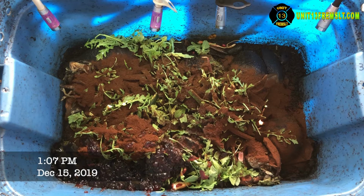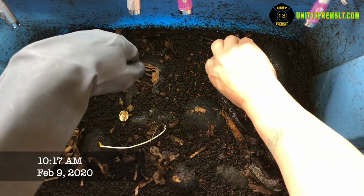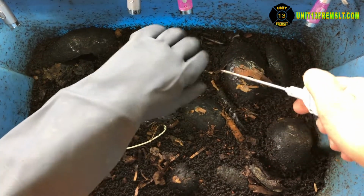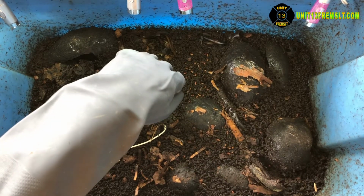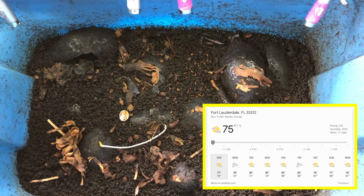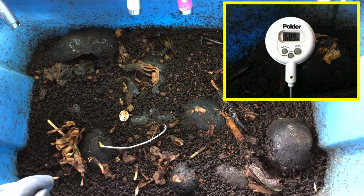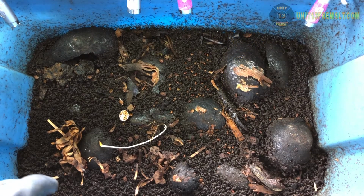bin number 3. Here we are back on December 15th. Moving forward to February 9th. Same thing, exterior temperature 75 degrees. And then the interior temperature of the soil here is 68.9, so it's right there at 69 degrees, consistent with the other bin.